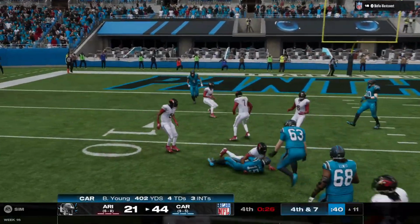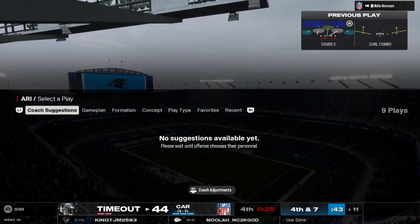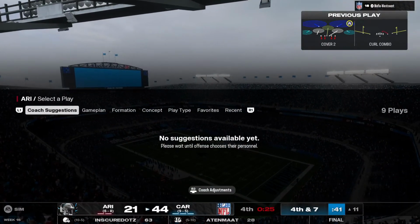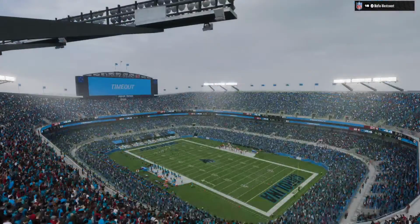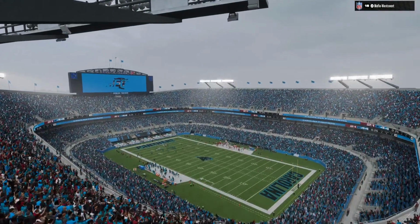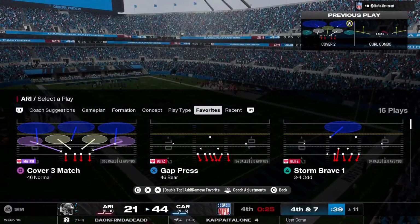Who else? Another catch for his favorite target. And a good job here defensively. They did not let him get away. He's well short of the first down marker. The Panthers will take their first timeout as they'll stop it with 25 seconds remaining on the clock.